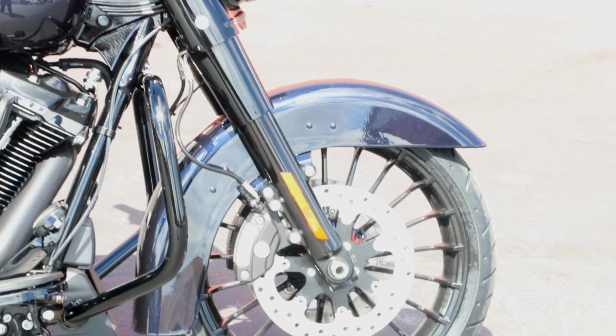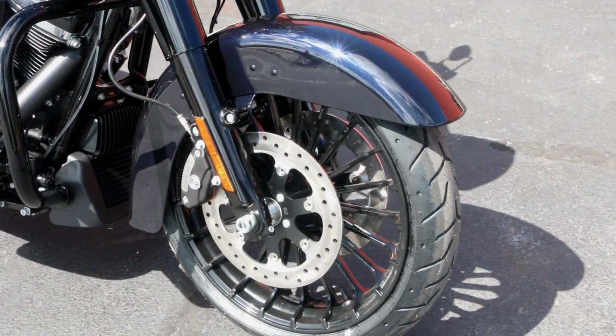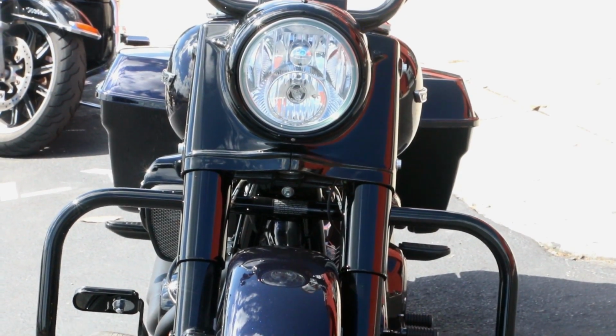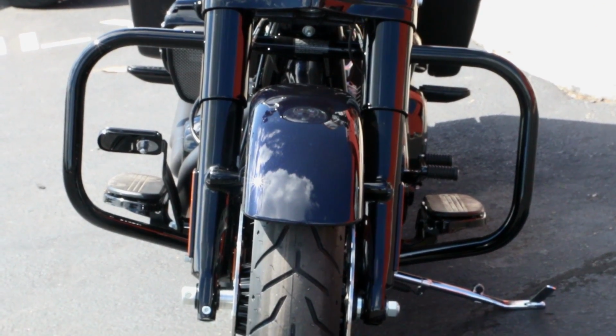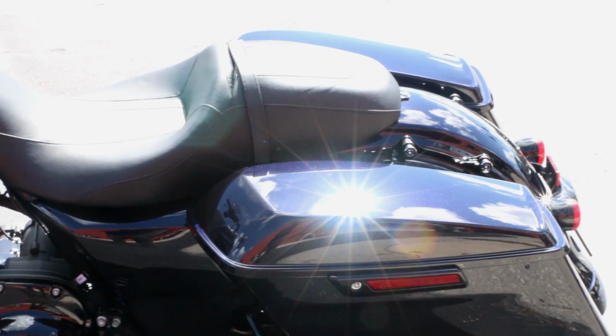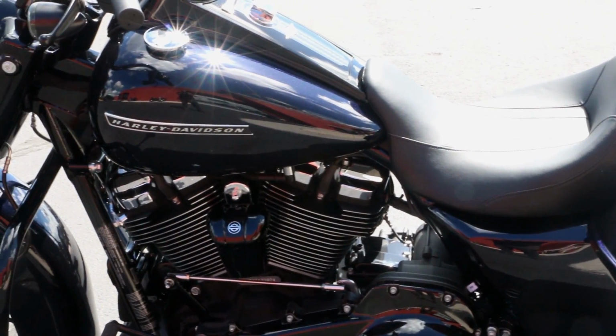a left lean angle of 31 degrees, and fuel economy is estimated at 43 miles per gallon for city and highway. In terms of dimensions, the length of this bike is 95.3 inches, the seat height is 27.4 inches, and has a ground clearance of 4.9 inches, has a 26-degree rake, and a 64-inch wheelbase. The front tire is a 130/60/19, and the rear tire is a 180/55/18.